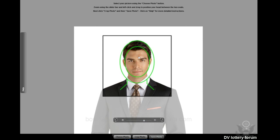So this one is good, I think. Yeah, I believe so. Now that the face is centered, it is localized in the internal circle here. The chin, it doesn't matter if a part of your chin is not contained in this internal circle. It does not matter.